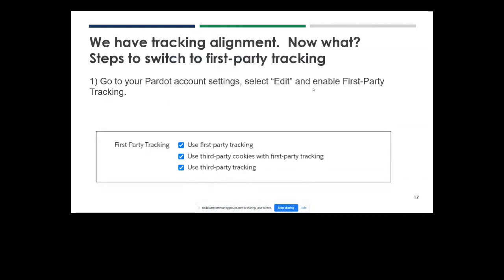So here are the steps. If you go to the Pardot account settings and select edit, you're going to be able to scroll down and you'll see this section where it says first party tracking. All you do is check the first box, and upon checking that, you're going to see these other ones pop up at the bottom as well, and that's for enabling first party tracking.